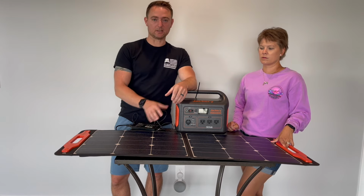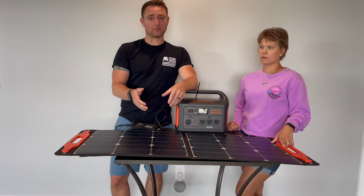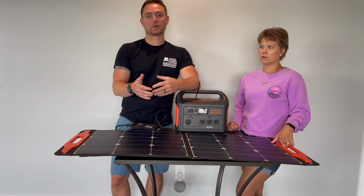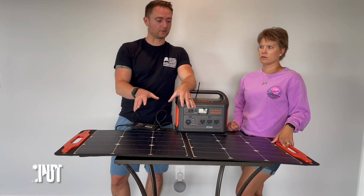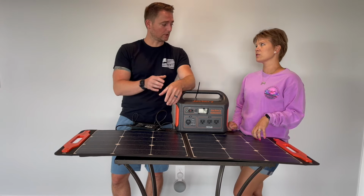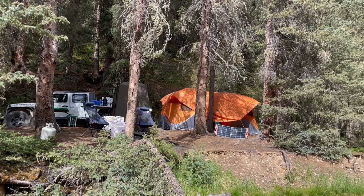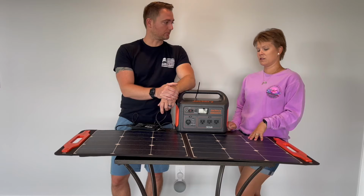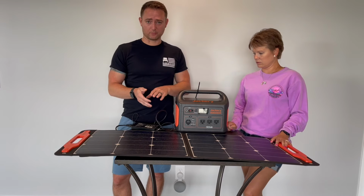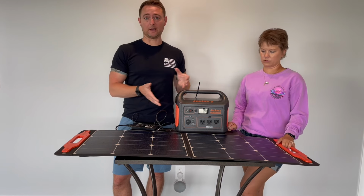It didn't really keep up with charging the Jackery, but as soon as I moved it, it was able to keep up with the output of our fridge versus what the income was from the solar panel into the Jackery. We were kind of tucked into trees too, so that didn't help, so we had to move it closer to the creek that was there, which probably did help reflecting some of that light. Oh, absolutely. This was more than adequate to power our fridge, which is the main reason why I wanted it.